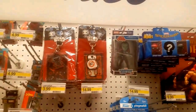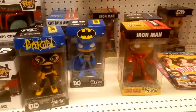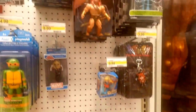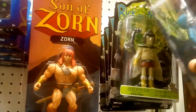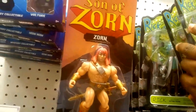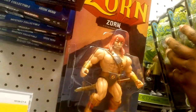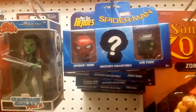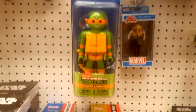Something else I noticed here, look at how they display the rock candies now. They actually had them hanging up instead of sitting down. So if you're looking for rock candies there, just be aware of that. Son of Zorn didn't seem to take off, so I could see those hitting clearance bins pretty soon. They got the Rick and Morty action figures, which I do plan on completing that set in the very near future. I definitely want to get all of those. They had the pint-sized heroes for Spider-Man Homecoming. I'll talk some more about those later.